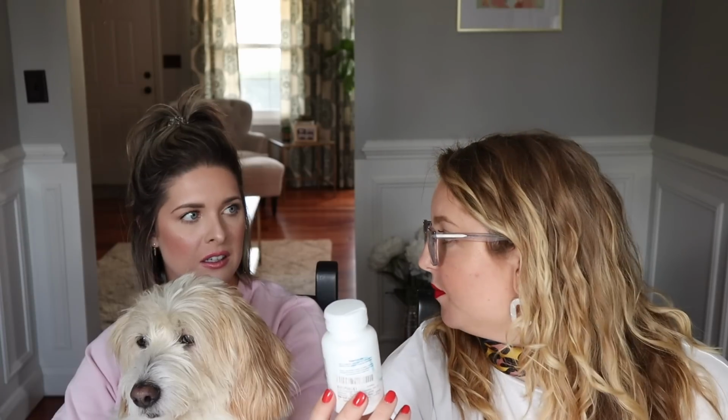How many are in a bottle? 30. That's only 10 days. 5. That's only 5 times. You're right. So not only does that make them kind of expensive, but the chances that I will both remember to take them before and after are slim to none. Like, I want to take it at the beginning and be done. If I have to remember to take them before bed too, I bet you could just take the 3 before.